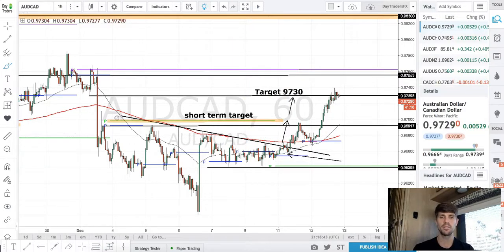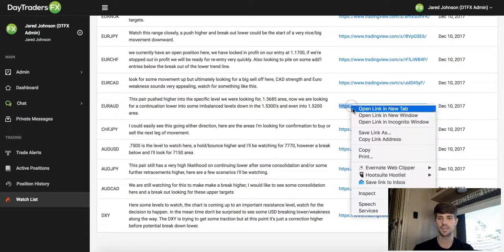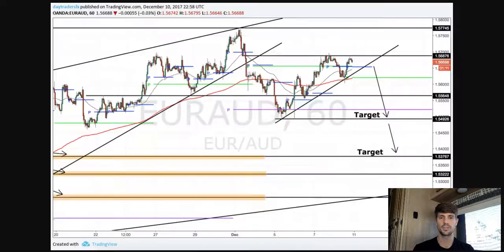Another little example of that is here is another setup that I was looking at. So Euro Aussie. There was definitely a little bit of an Aussie focus on my brain over the last little bit. Euro Aussie, target. These are the areas I'm looking for. I posted this on December 10th. You can see that ran up and did a nice little job there.